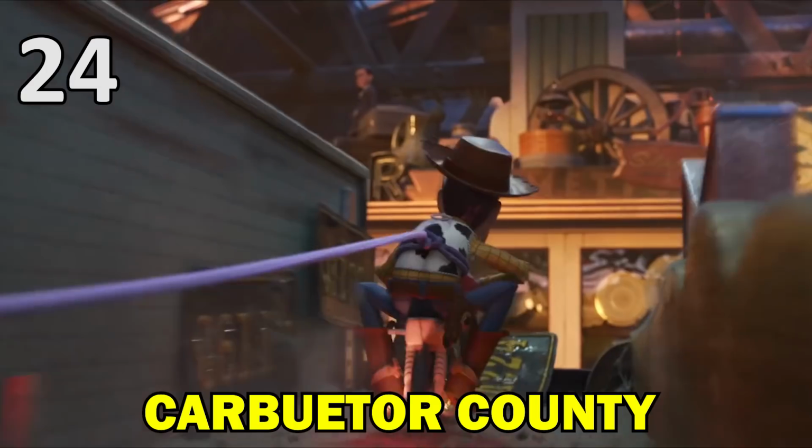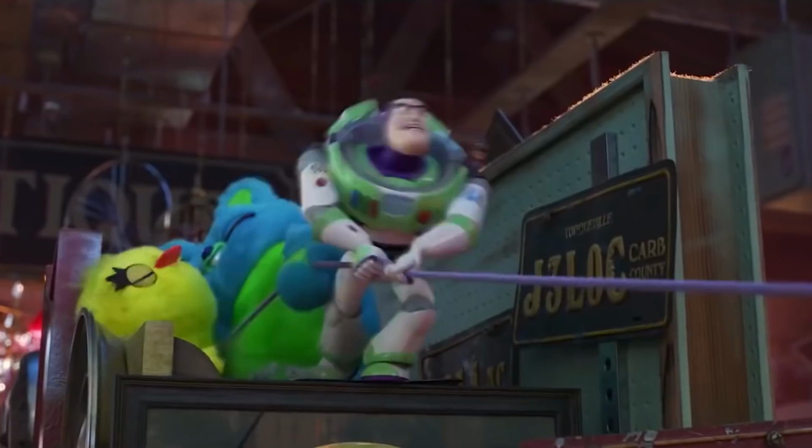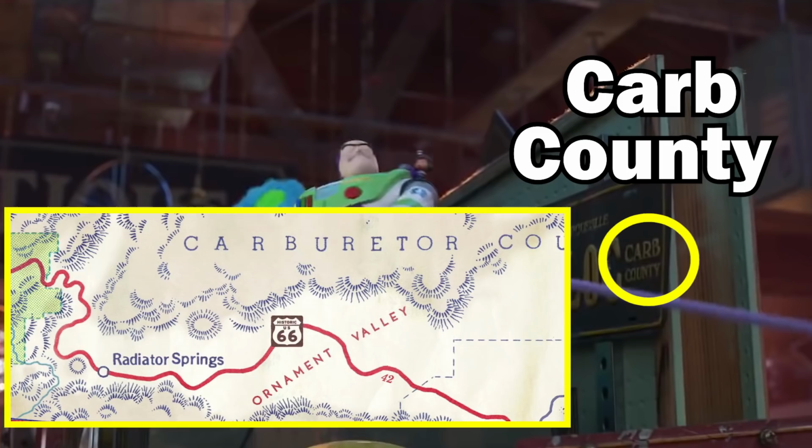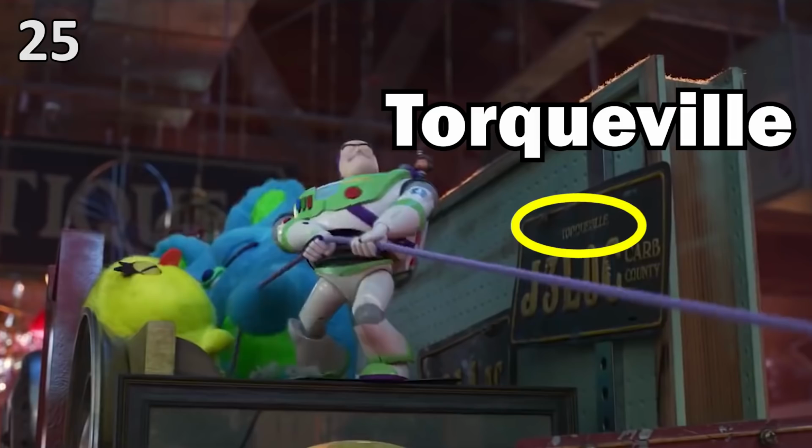You can spot another Cars reference on a license plate during the Forky rescue attempt. There's Carb County, short for Carburetor County, which is where Radiator Springs is located. And above the license number is Torqueville, another location in the Cars universe.